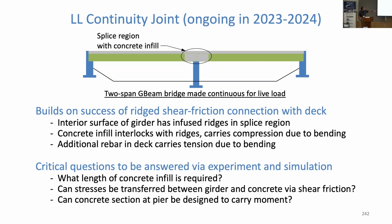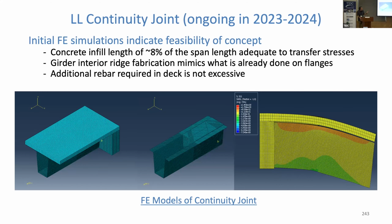But there's some important questions. What length of concrete infills are required? How effective will those ridges be? Can we actually carry that moment to the pier with that concrete plug? And we've started to look at this. And we've done some pretty detailed finite element models that indicate, yeah, I think this is feasible.